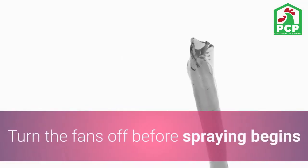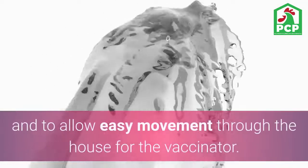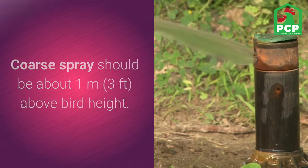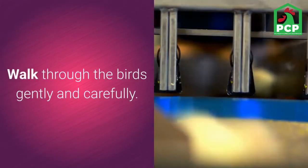Turn the fans off before spraying begins and dim the lights to reduce stress on the birds and to allow easy movement through the house for the vaccinator. Coarse spray should be about 1 meter (3 feet) above bird height. Angle the sprayer nozzle down. Walk through the birds gently and carefully.